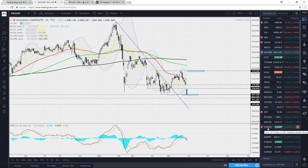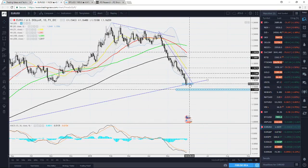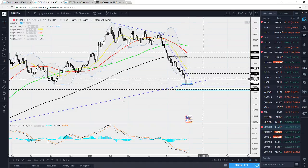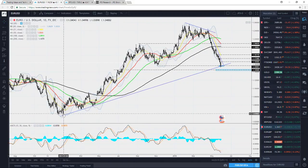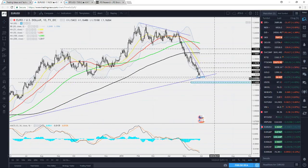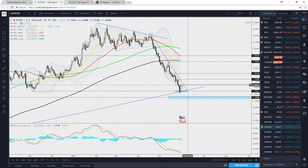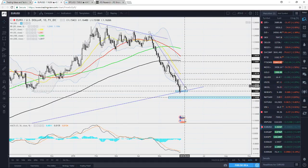Let's have a quick look at the euro dollar, and the euro dollar is, well, getting a nice recovery today, and we're seeing that it's bouncing off this trend line here, this long-term upwards moving trend line that has been running since January 2017. So we're getting a nice bounce here to the upside. It managed to find its resistance at around this level right here, the 116,500 approximately there.